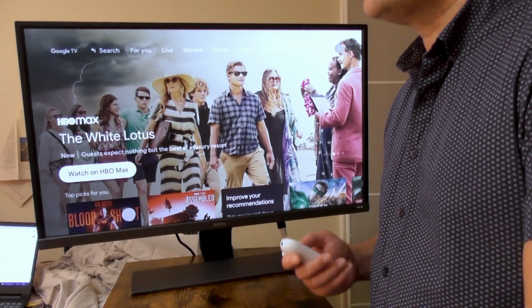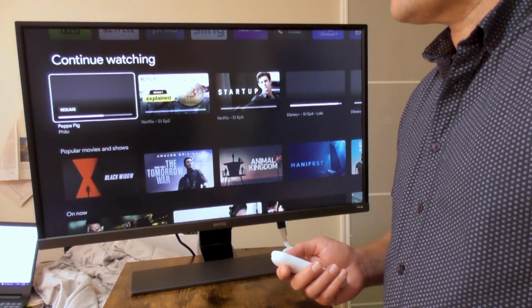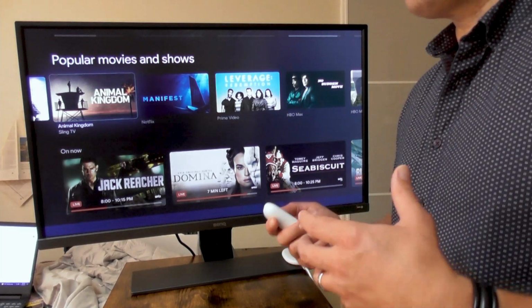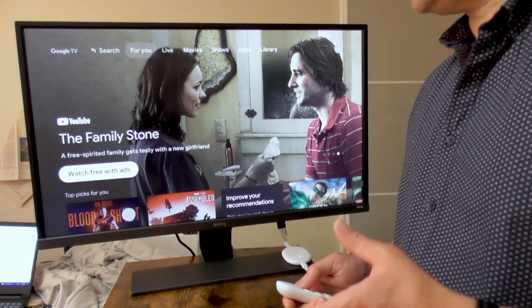The thing I like best about Chromecast is instead of scrolling through app after app looking for something to watch, Google TV has a recommendation engine, both subscription streaming services and free streaming services. So you don't have to spend a lot of time going from one streaming service to another just to figure out what to watch. Your homepage aggregates movies, TV shows from 30 different streaming apps.